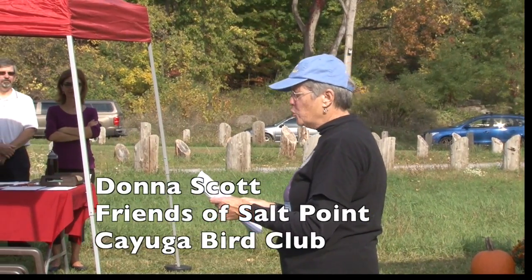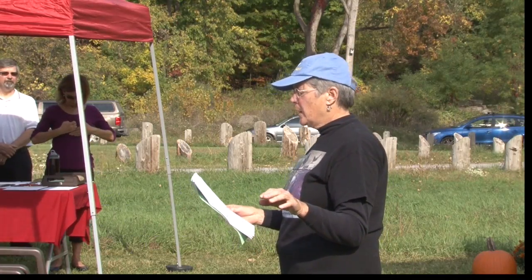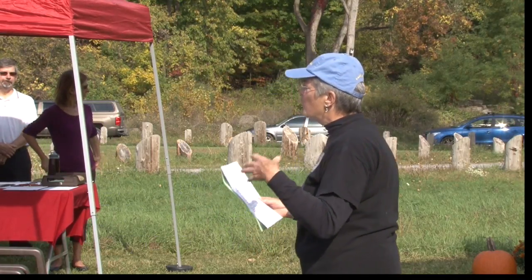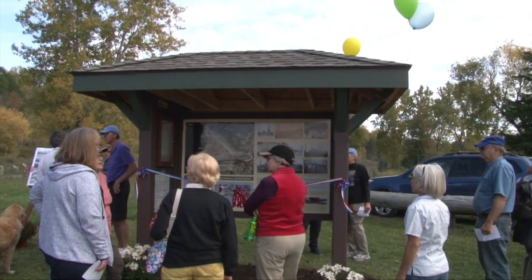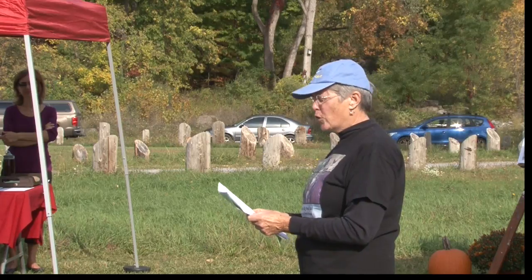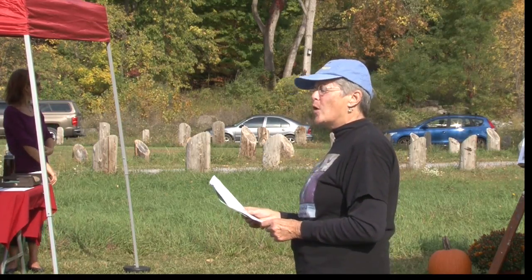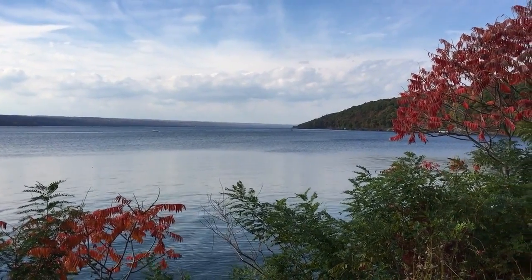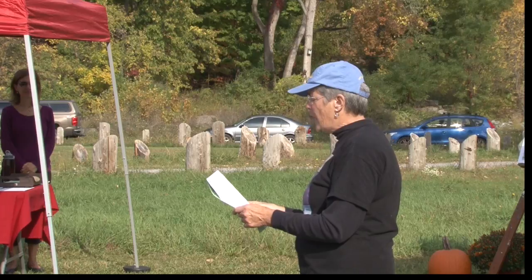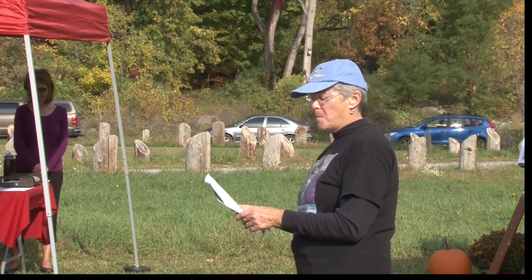I'd like to make a few remarks about the wildlife habitat here at Salt Point, and a little bit about how we decided what to put on this beautiful kiosk. So Salt Point, in just 4 years, has become a safe, quiet place to walk and enjoy birds and nature, and of course beautiful Cayuga Lake. This place gives birds and other wildlife a more natural and mostly undisturbed place to live.